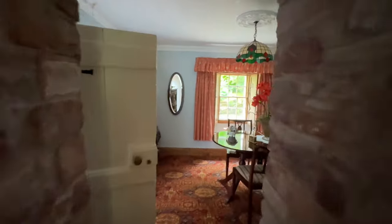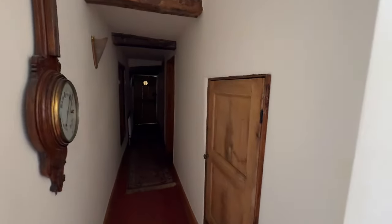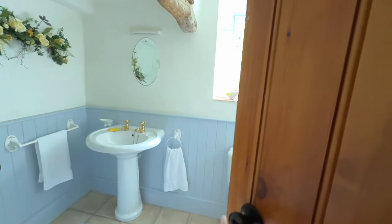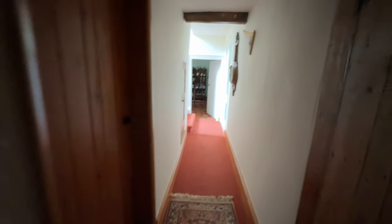But what it also has is a rear hallway, which is traditional in a property of this age. Along the hallway here, it looks quite dark on the camera, but believe me, it's not. We've got a couple of storage spaces, a utility room, and then as we go down here, a downstairs loo. And the utility room is just to my left-hand side there.